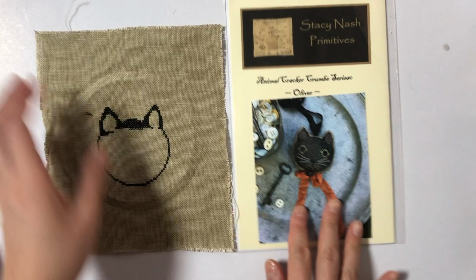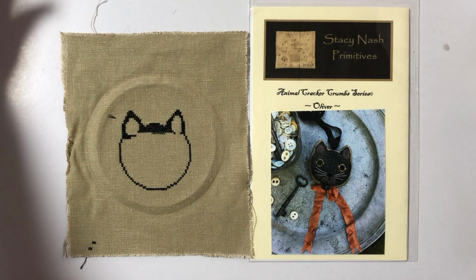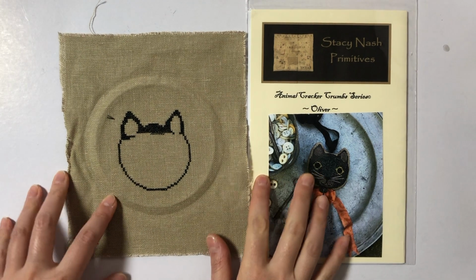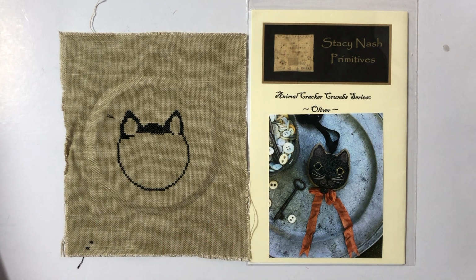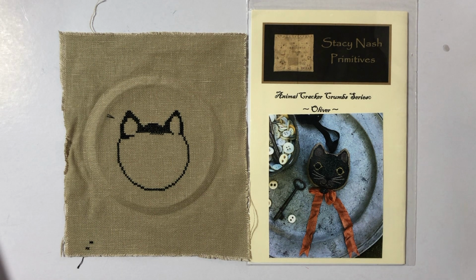So this is what I chose for my small project. This is Oliver by Stacy Nash Primitives, and I think this might be the only small project that I have left now. So I'll be working on this, and I'm actually not starting anything because I don't think I've started anything this month. But it's because for Mania, I'm planning on starting 12 projects, so I want to bring down my WIP numbers. So I'm focusing on finishing some projects.